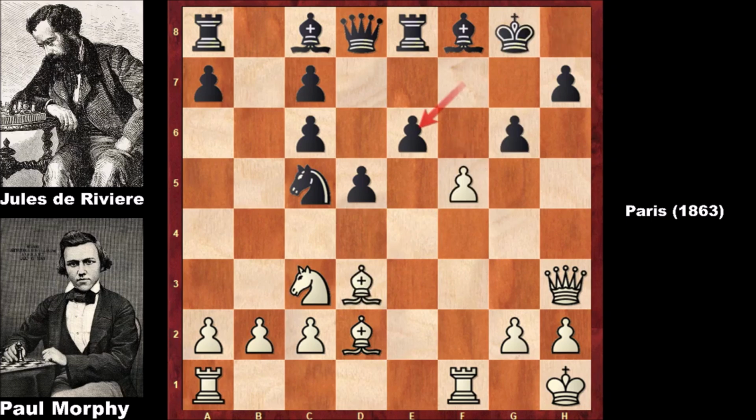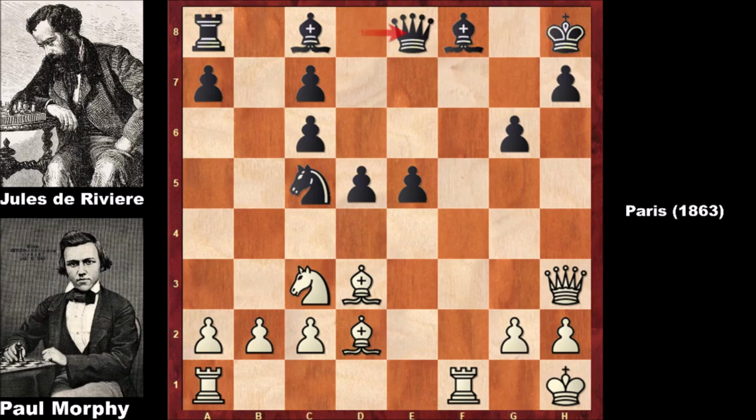So as you can see, all of the pieces of Paul Morphy are working perfectly. They are in perfect places. So in this position, Paul Morphy pushed the pawn, the best move. And then de Riviere also pushed the pawn, but Paul Morphy is advancing again, forking the king and the rook, and then capturing the rook. So queen takes on e8, and actually in this position black can resign.